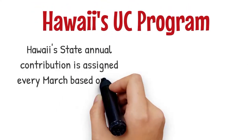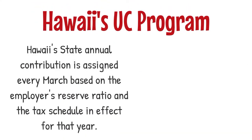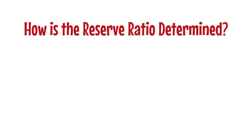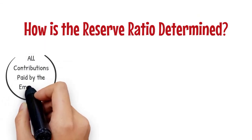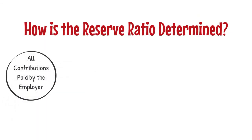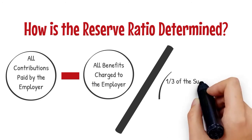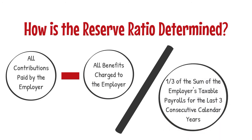Hawaii employers' state annual contribution rate is assigned every March based on the employer's reserve ratio and the tax schedule in effect for the year. The reserve ratio is calculated by taking all of the contributions paid by the employer and subtracting all of the benefits charged to the employer. This number is then divided by 1/3 of the sum of the employer's taxable payrolls for the last 3 consecutive calendar years.